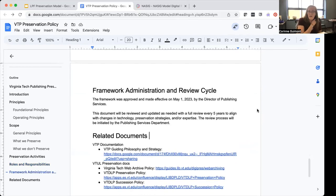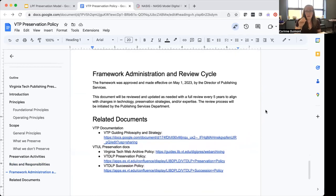The last 2 sections, I did actually cut out a couple of sections from the original NASIG model preservation, but the last 2 sections that I chose to include in our policy specifically were that framework and administration review cycle. So the framework, this section specifically, helps us know, okay, when was this specific policy made effective, and how often are we going to review it? If changes to processes and workflows happen over the next year or so, we'll obviously update it as needed. But if no changes are happening that we're aware of, then we'll just make sure we review it every 5 years or so to align with any changes that might be happening that we're unaware of.